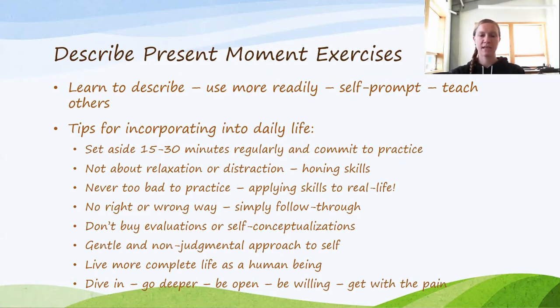We are practicing deep diving in, going deeper, being willing, and really getting with the pain so we can take the actions necessary in spite of the pain that we feel, because we're working in the service of creating a more valued, full and fulfilling life.